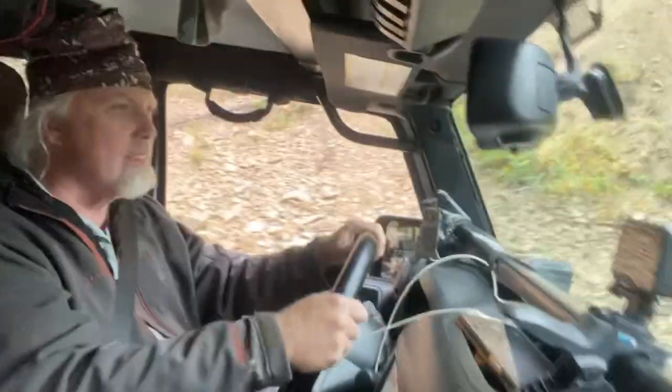But man, liking the JK. It's getting its first scratches through the trees. I don't think anybody ever has taken this baby through the trees. It's in pretty good shape. But yeah, this is a great little trail. Hong will show you what we're going up right now. Check this out, Hong.